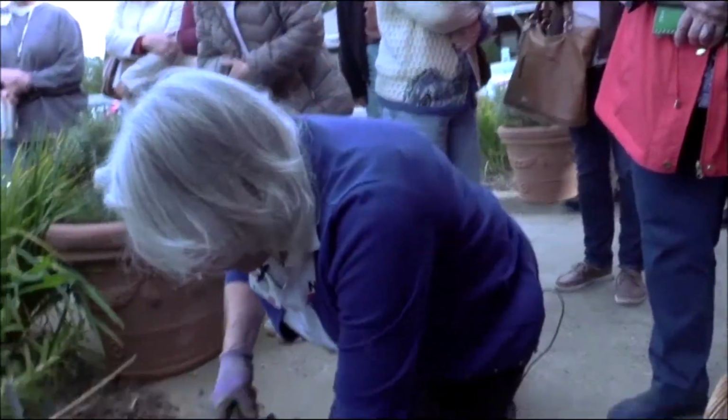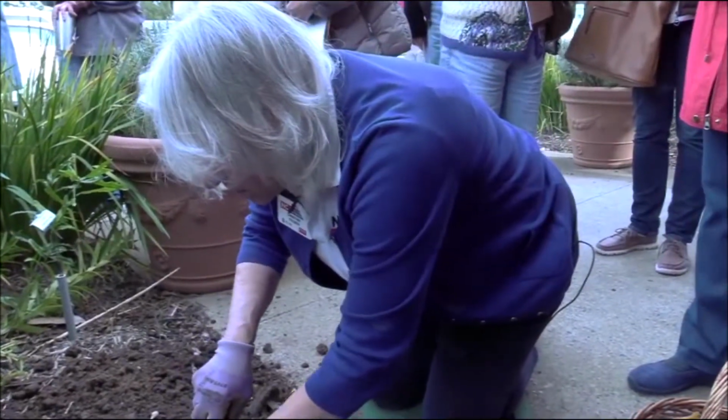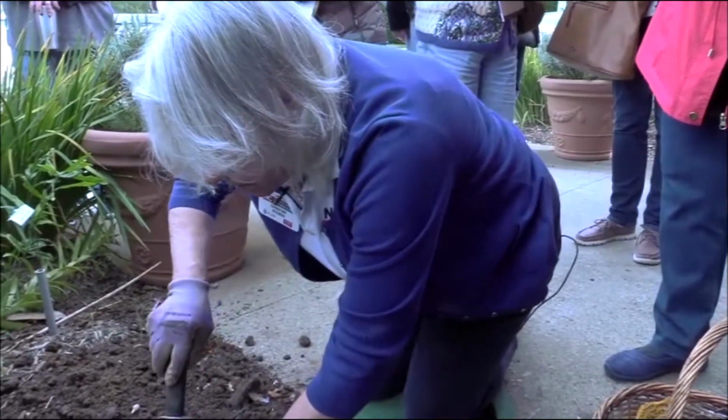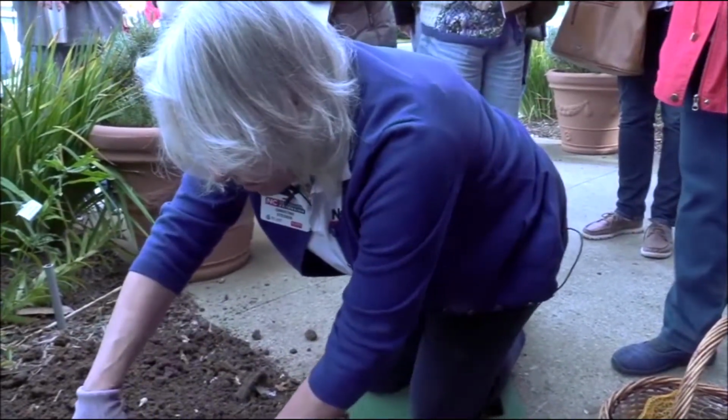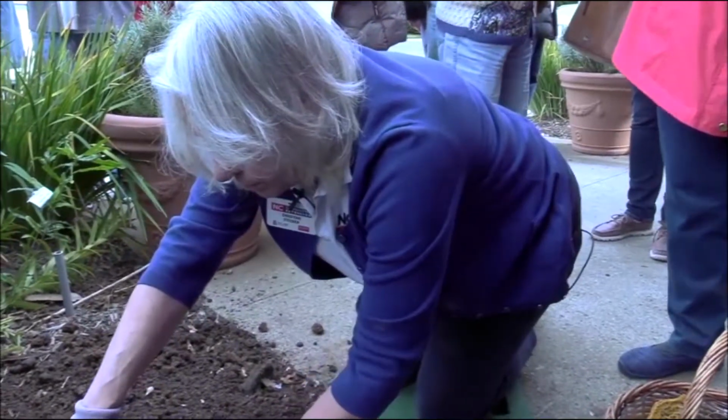Okay, so here we go. Sideways, 3 inches. I try to avoid that at night. I do too, because I can't see from the road.